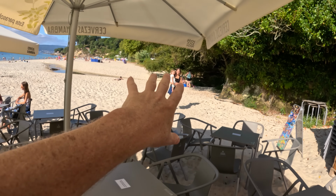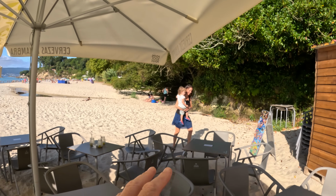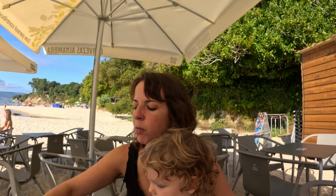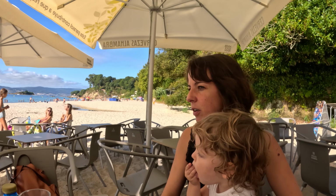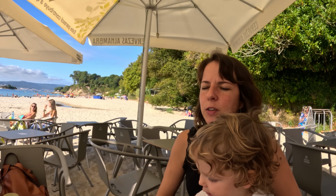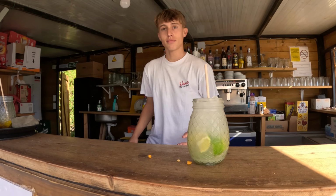Okay, here they come. It's like you're crossing the desert. It kind of feels like that. Question: is this sand white or is it off-white? I would say off-white. Oh, really? It's not quite white. No. Qué bien. Muchas gracias.